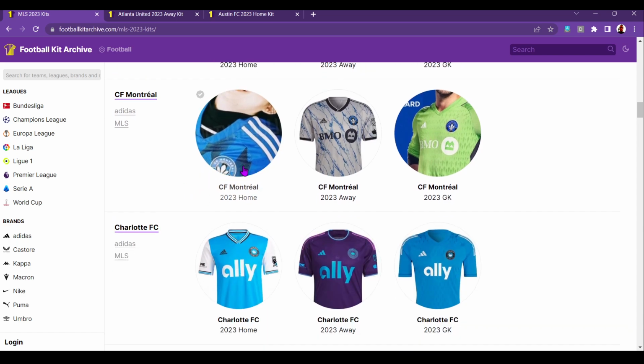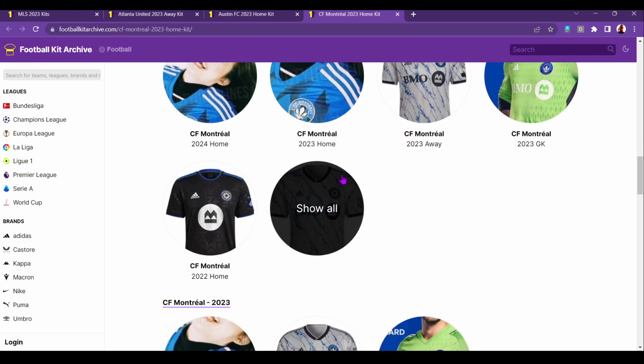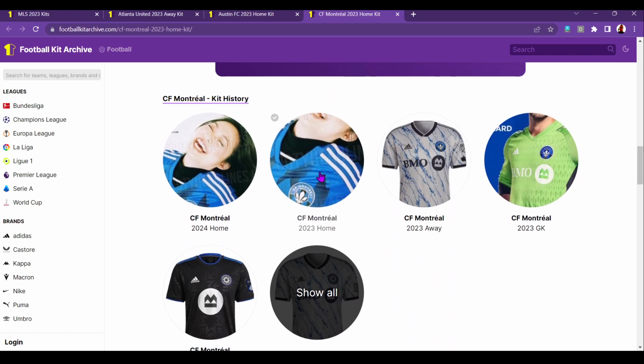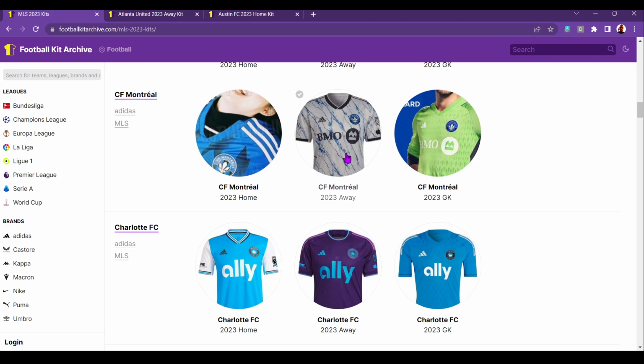Okay, Montreal, can't really see it in that picture. Let me just open that and see what's going on. Okay, that's kind of nice actually. I quite like that. Can't get a really good picture of it, but I don't think I need to because that away kit is calling to me. That is gorgeous. That is definitely getting saved.